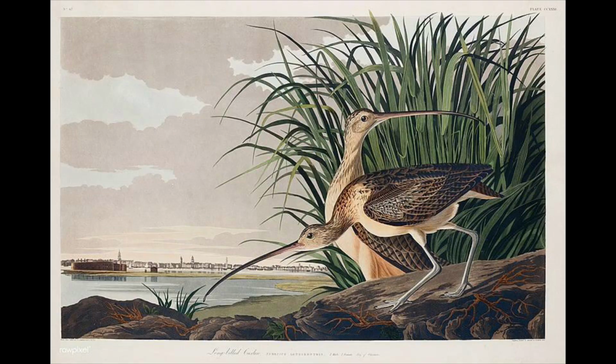Now this bird used to be very common throughout the Midwest and up and down the Atlantic and Pacific coasts, but its population has declined, and it did decline in the 1800s. People hunted them for food and for fun, and then it's continued to decline throughout the 20th and 21st century, especially here in the Rocky Mountain area where their habitat of sagebrush and short grass prairie has declined.